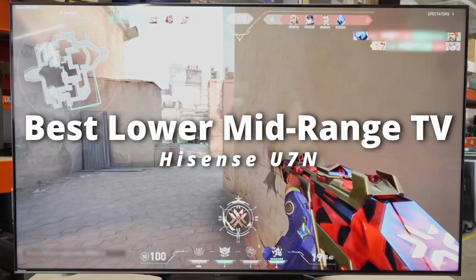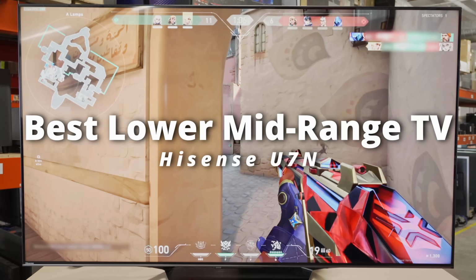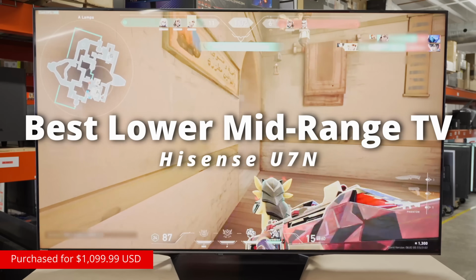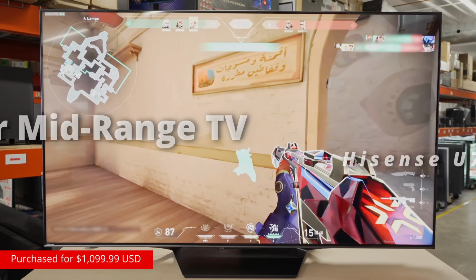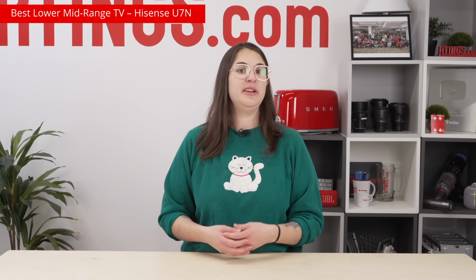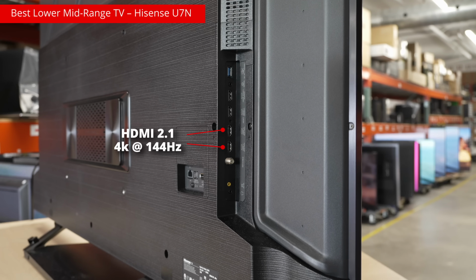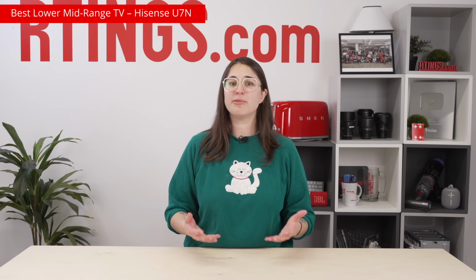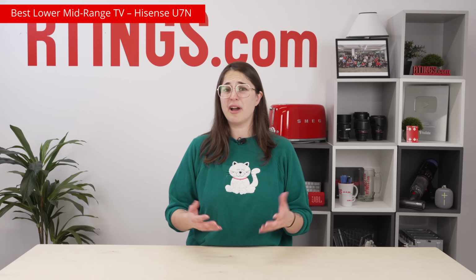Alright, so if you find the B4 a bit too rich for your blood, or maybe you just don't want an OLED, look at the even cheaper Hisense U7N. The U7N offers incredible value and performance for its price. You get 4K at 144Hz support on 2 of its HDMI ports. That's right, it's an even higher refresh rate than the B4 and the Bravia 9.